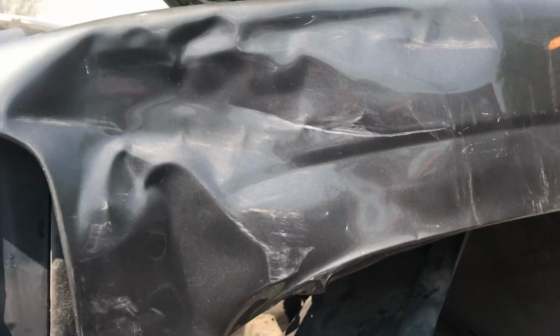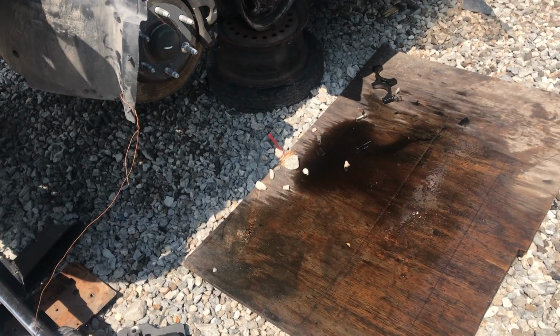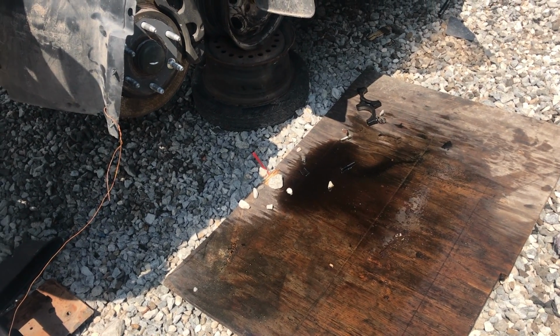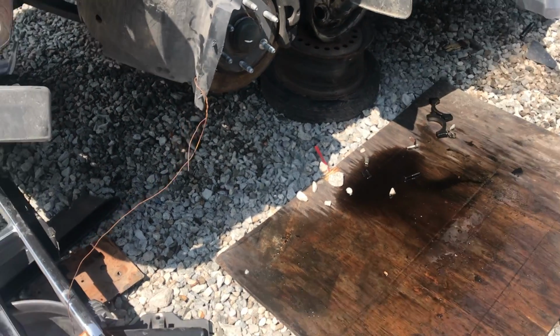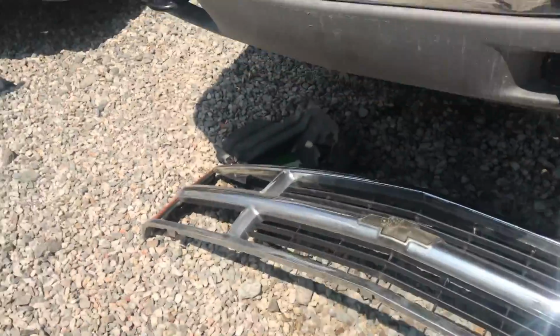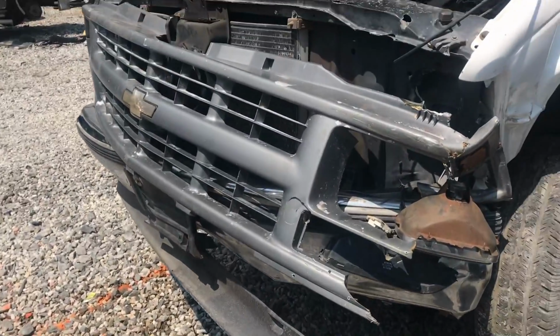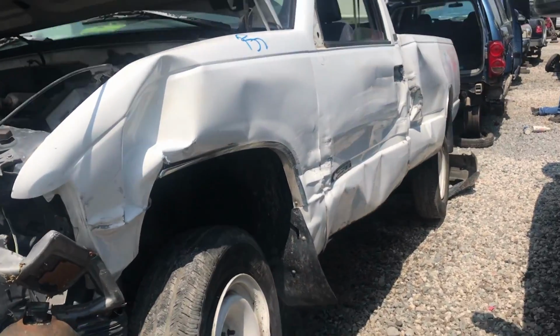I would take this trans, but I don't know what's going on down here with all this oil. I can't tell what they were working on. Hope it's not the transmission. Got the grill on the bottom. 2500 truck.